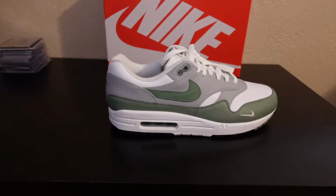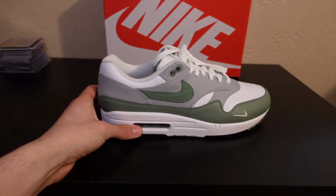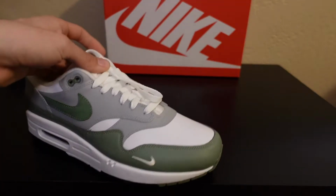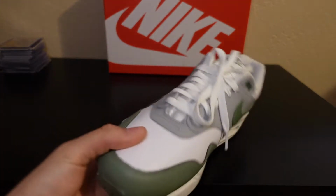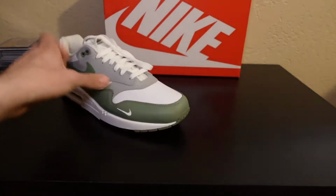Alright guys, so after coming back from Nike, we got these, the Air Max 1 Premium Spiral Sage. I think it's a pretty clean colorway. They literally only had one and it happened to be my size, so I couldn't leave without it. And I love Air Max 1s, I have a bunch of them.